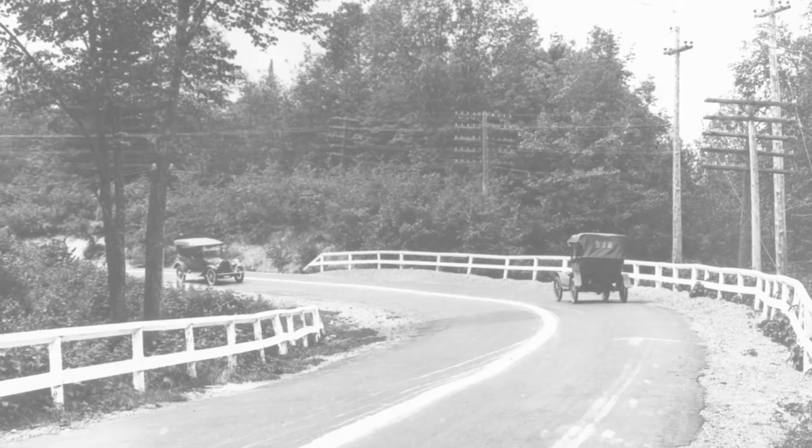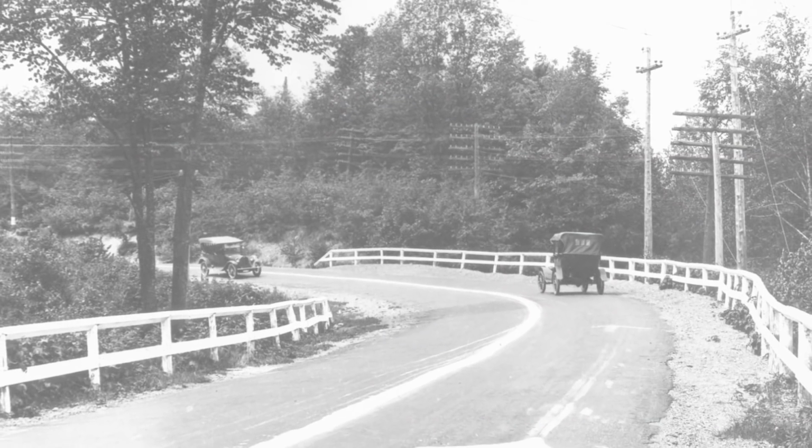So here's some interesting trivia. The first painted center line to appear on an American road is believed to have happened in Wayne County, Michigan in 1911. If legend is to be believed, the idea was conceived by the chairman of the Wayne County Board of Roads who, and I'm not making this up, witnessed a leaky milk wagon leave a white stain in the middle of the road. We've all done it.